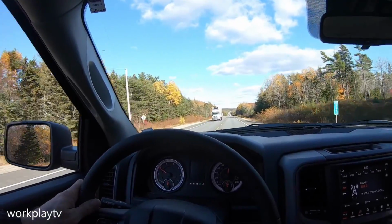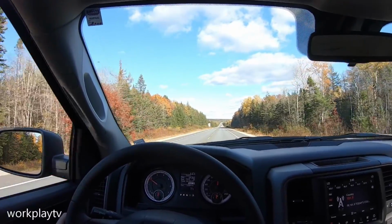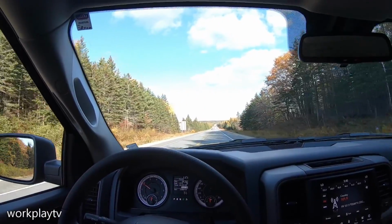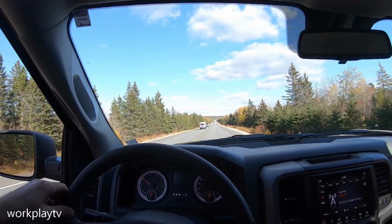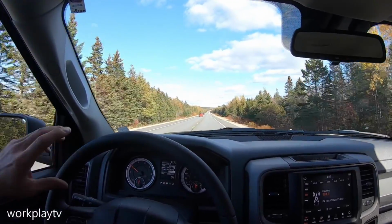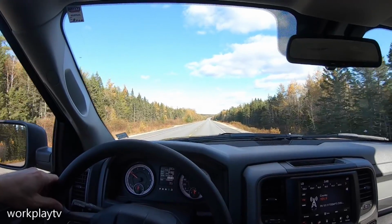But so far, I like the driving dynamics of this truck. Just like when it didn't have a trailer on it, I prefer this truck. You know, like letting your hand off the steering wheel, I feel more confident in this truck than I do in the 150, if that makes really any sense at all. I love the steering in this truck. I really do. I know I'm repeating myself, but I really like how this truck feels.